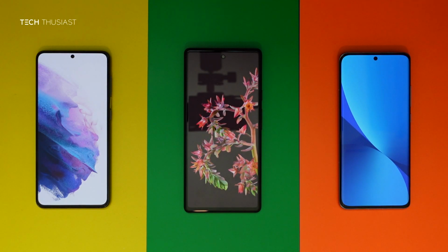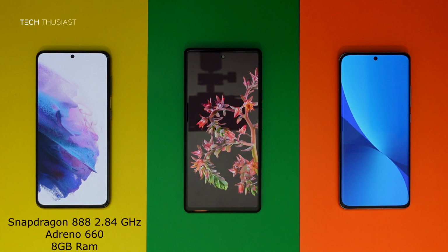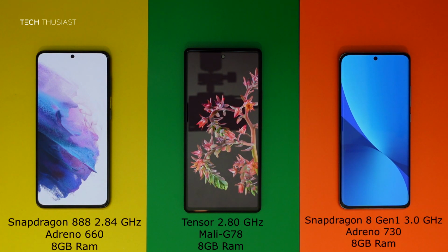Techthusiast here, and this is a three-way Antutu benchmark comparison between the Samsung Galaxy S21, the Google Pixel 6, and the Xiaomi 12. The Galaxy S21 has the Snapdragon 888 CPU, the Pixel 6 has the Google Tensor CPU, and the Xiaomi 12 has the new Snapdragon 8 Gen 1 CPU.